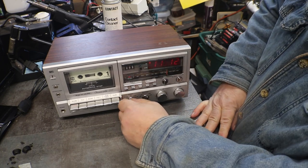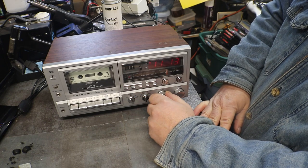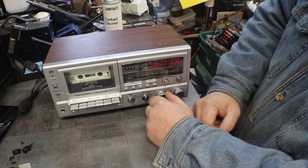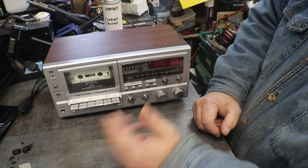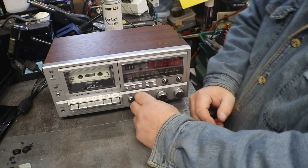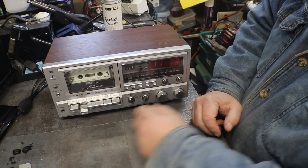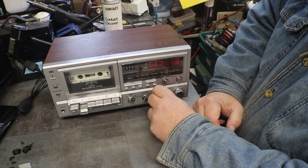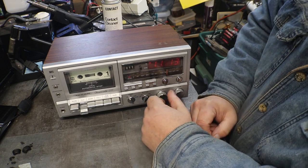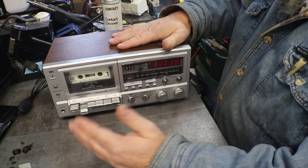And let's see, where are we on? We have radio, and we don't have FM because the antenna broke out of it, and I'm not about to screw with that thing. We don't need AM right at the moment. Tape. You can see the tape deck's working. To me, it seems a little slow. The tape's running, and it seems like it's running a little slow.